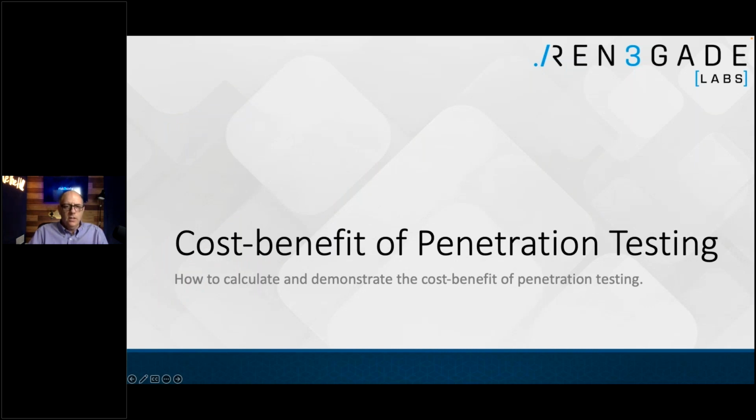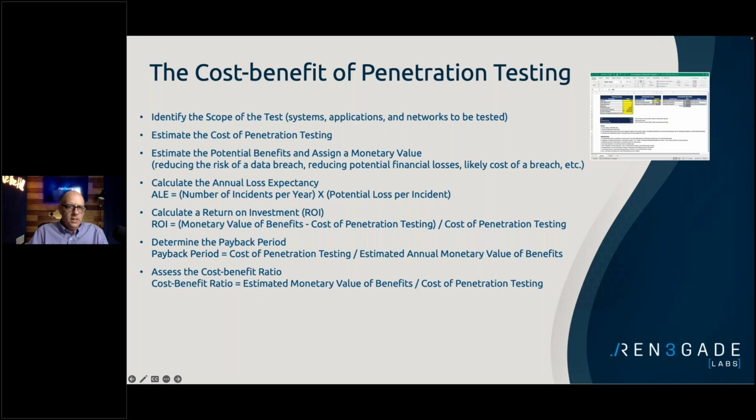Speaking of benefit, let's get into some examples of the cost-benefit analysis for penetration testing. Most folks have probably built some form of ROI or cost-benefit analysis calculation in the past. We at Risk 360 and Renegade Labs decided we're going to try and put together something. I've had to do it in my past lives, and our customers have asked us for it. So we put together a downloadable spreadsheet. It is in the sidebar, and there'll be a QR code here in a second that helps you calculate cost-benefit analysis, ROI, and payback period for a penetration test.